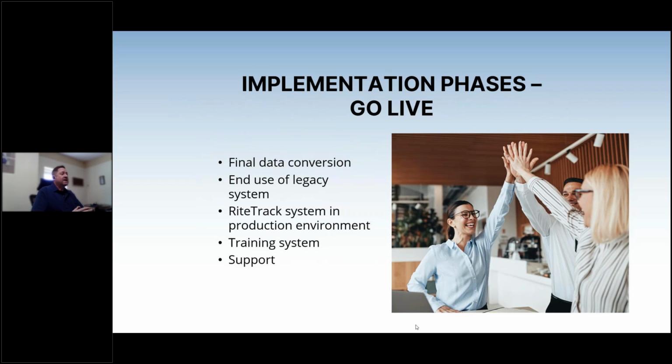We will officially end the use of the legacy system, unless you have a data conversion and we're doing side-by-side operations for some time, but we should have a timeline for the ending use of that legacy system as well.